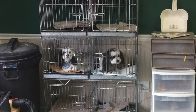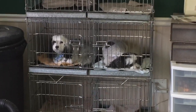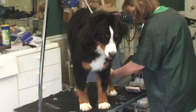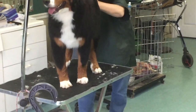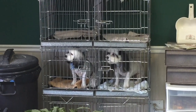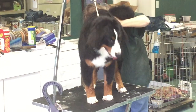And look at this baby's face. He just got the grooming done. Doing good. Yeah, he's a good boy.